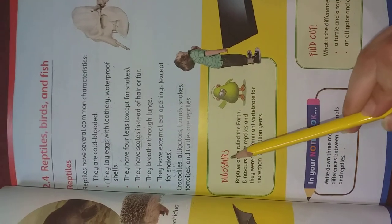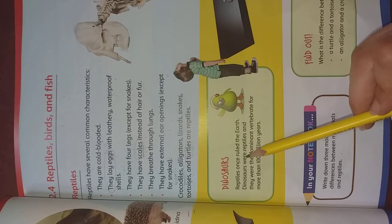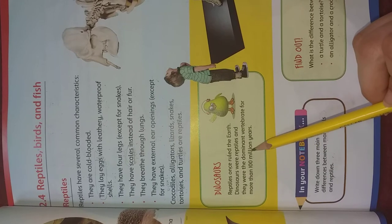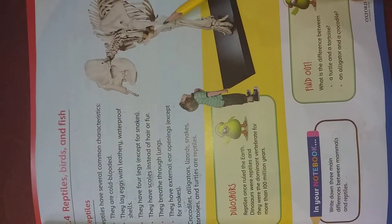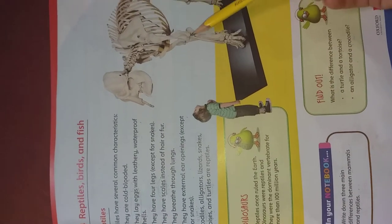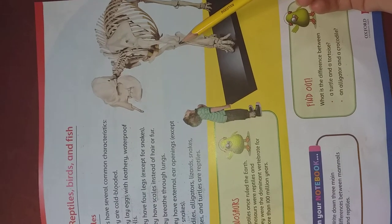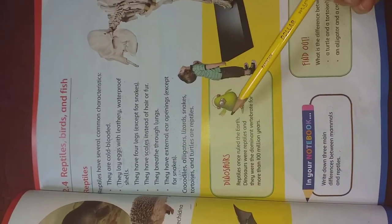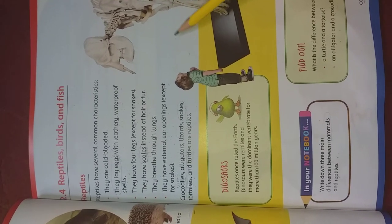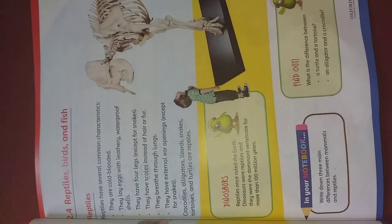Now in this topic we have seen that dinosaurs, reptiles, once ruled the earth. Dinosaurs were reptiles and they were the dominant vertebrates for more than 100 million years. Dinosaurs once lived on earth, but as the temperature changed, dinosaurs died out, because different animals survive in different ranges of climate.